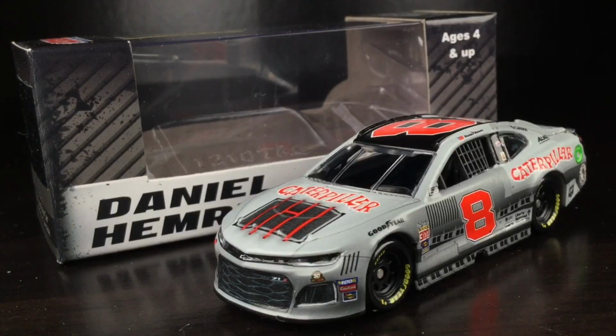One of the oddest looking throwbacks I have ever seen. Here's Daniel Hemric's 2019 Caterpillar Darlington throwback Chevrolet Camaro.